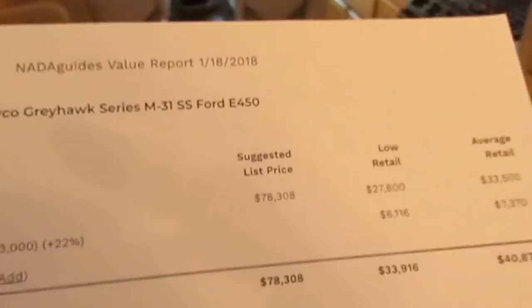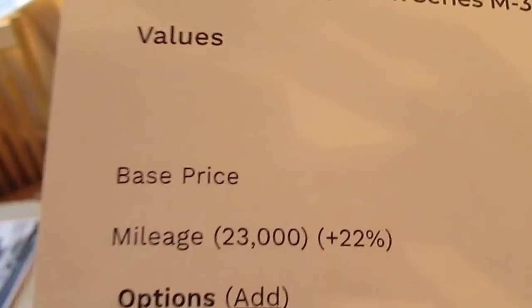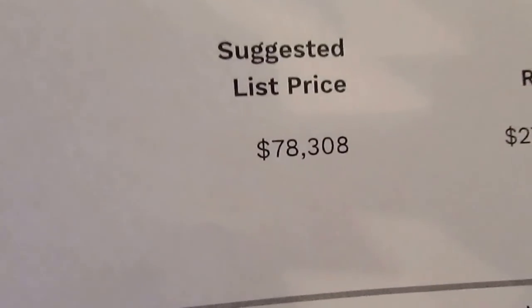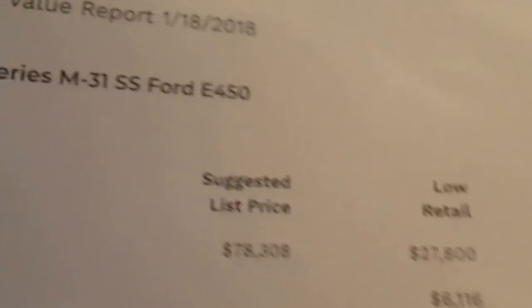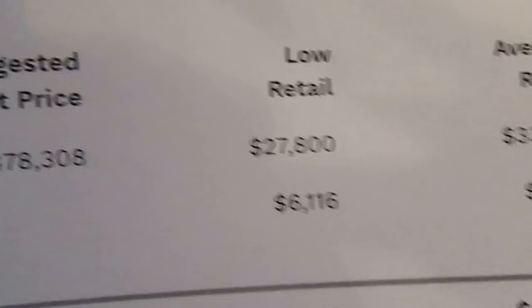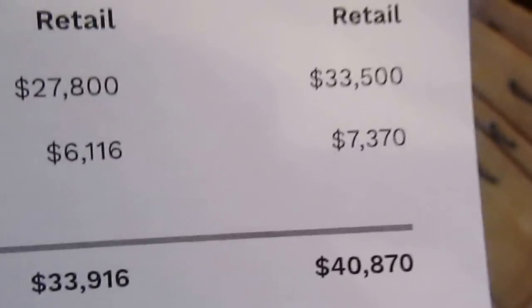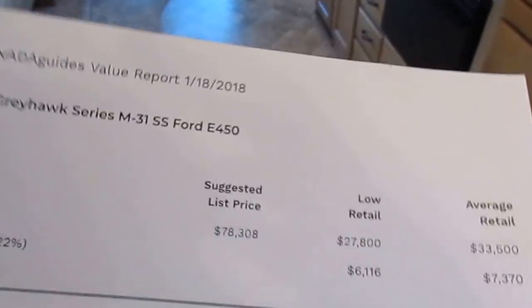This particular one, I didn't add any options, even though this thing has several options I can add. That's not standard equipment. Adjusted for the miles, $78,308 new. That's not including fees. That's not including any optional equipment that's not standard. And nobody orders a strictly base model RV; a dealer won't for a stock unit. They're always going to add some options or some package to it. Low retail, $33,916. Average retail, $40,870. I'm $8,000 under average retail.